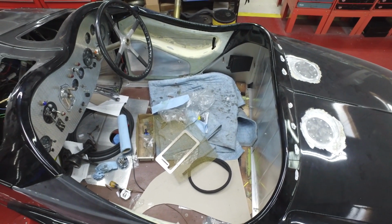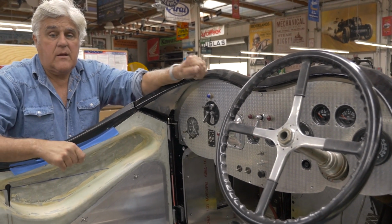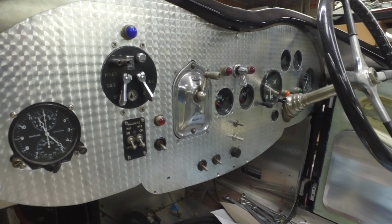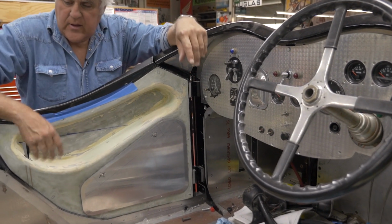This is how you started the Merlin back in the day. It was called the shower of sparks. You spun this real quickly while you're cranking it, and that throws sparks everywhere. Hopefully one catches, boom, and then the thing fires off. This is new. The doors are in here, so you got this armrest here. It should be pretty cool.